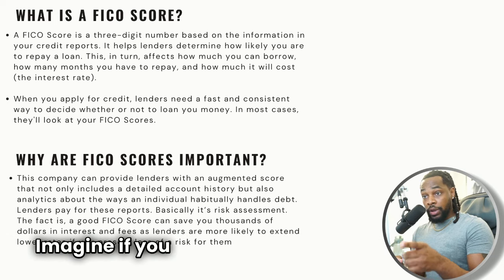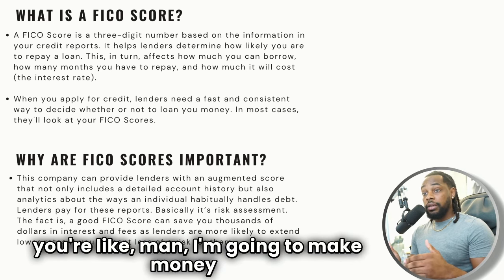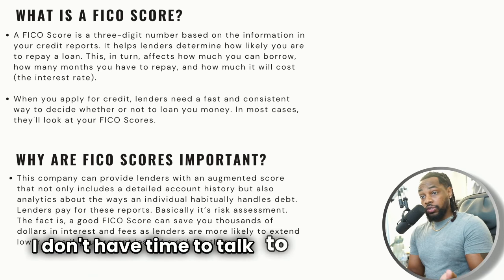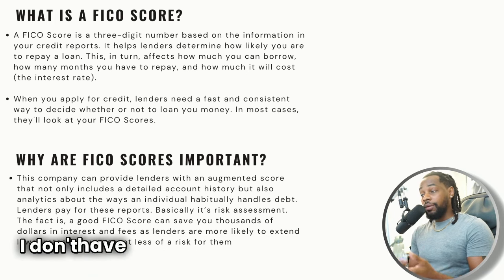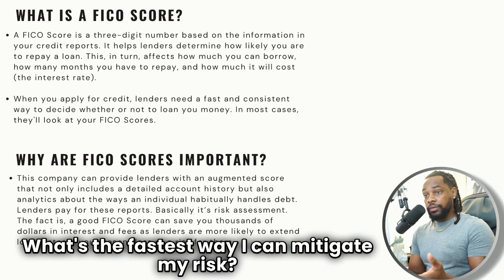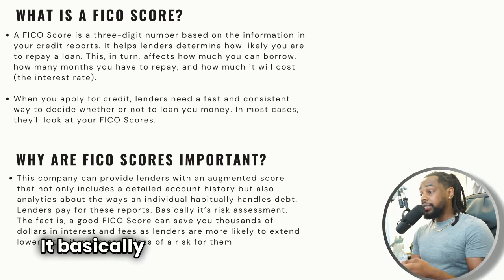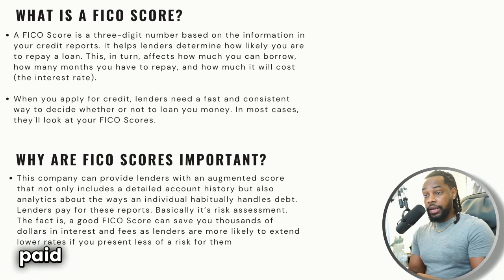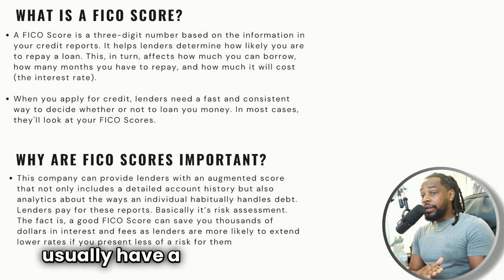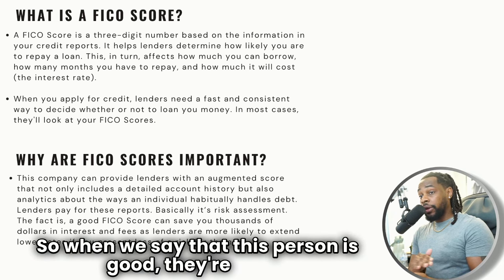Imagine if you had a couple billion dollars and you're like, man, I'm going to make money by lending out my money to other people. I don't have time to talk to 1 million people, right? I don't have time to evaluate 1 million people. What's the fastest way I can mitigate my risk? This company comes in and says, hey, we have this report. It basically tells you how well this person paid for the last however many years. And based off of this, we usually have a 90% success rate. So when we say that this person is good, they're good.